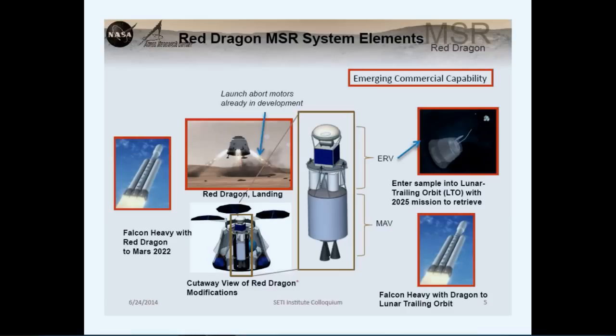Then the capsule has to have basically the Earth return stack, which we've shown conceptually here. It's basically a minimum of a 2-stage rocket that's sitting inside, for all practical purposes, the missile silo inside the thing.